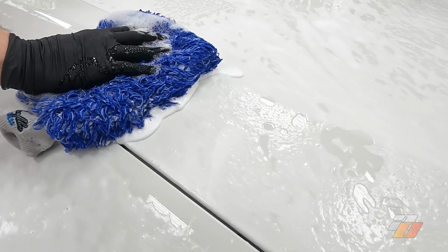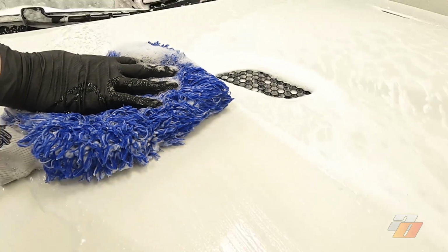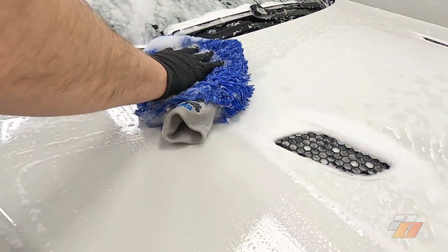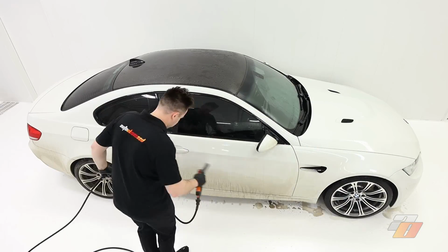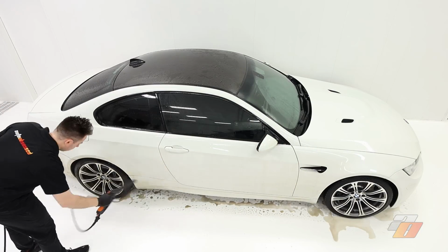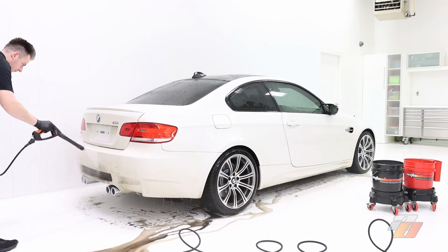Hand washing puts us in physical contact with the paint, so the less dirt there, the lower the chance that we introduce more scratches on the paint. We're starting by rinsing the car with a pressure washer. The water spray knocks the loose dirt off the car with minimal effort.